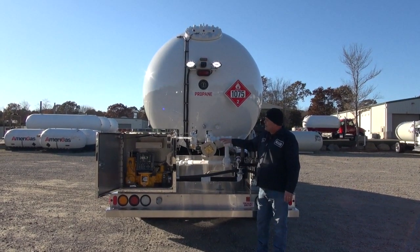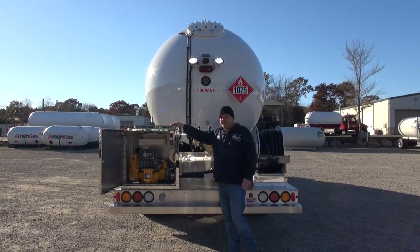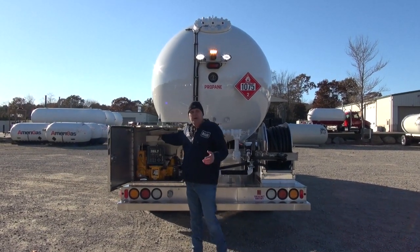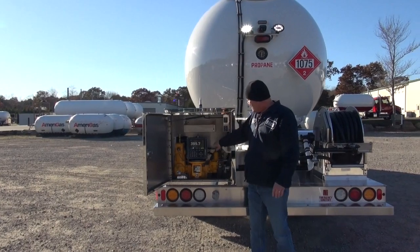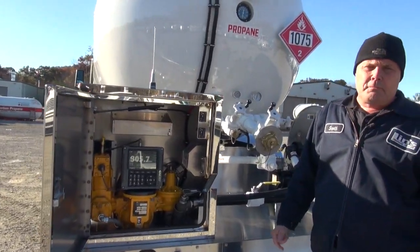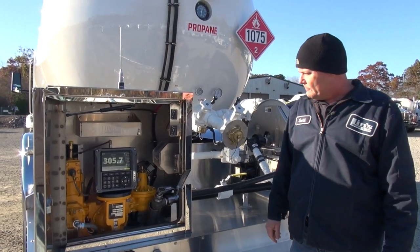Moving down to the deck, you'll see we've got an oversized meter box here, stainless steel. We've got a little tray in there, hold your gloves, any fittings you might use throughout the day. There's also a holder here for a spray bottle. I know a lot of guys use it for bee killer in the summer to keep it nice and handy.